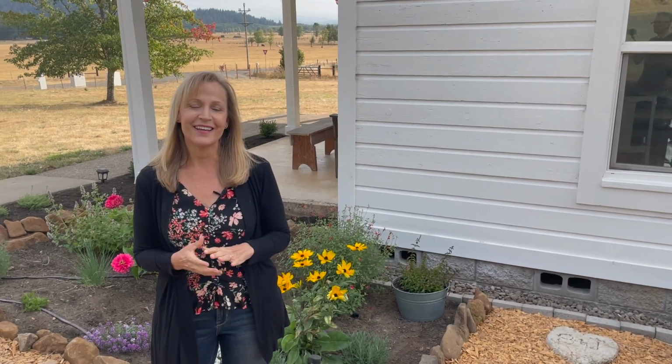Hey there, I'm excited to share this new flower garden that we've created in the area next to the farmhouse. It's a deer-resistant herb and flower garden, and we've been working on it this summer, and it's pretty exciting to see what happened in just the last few months.